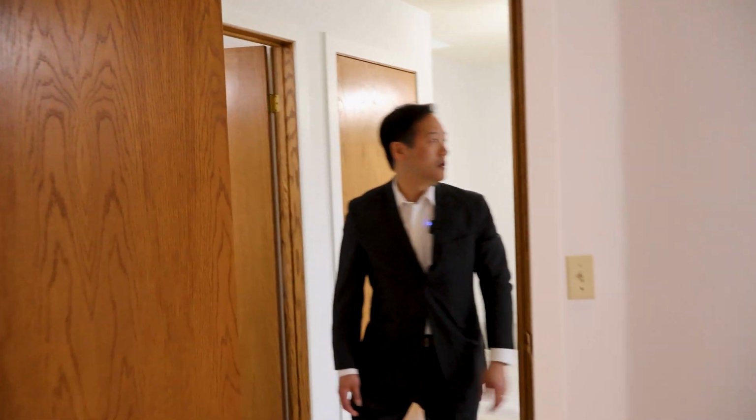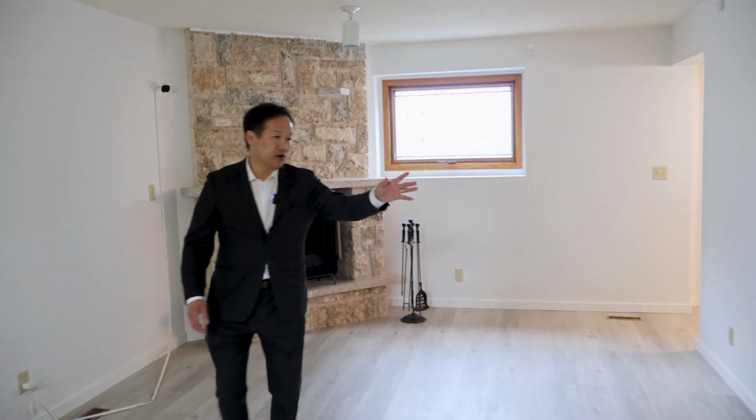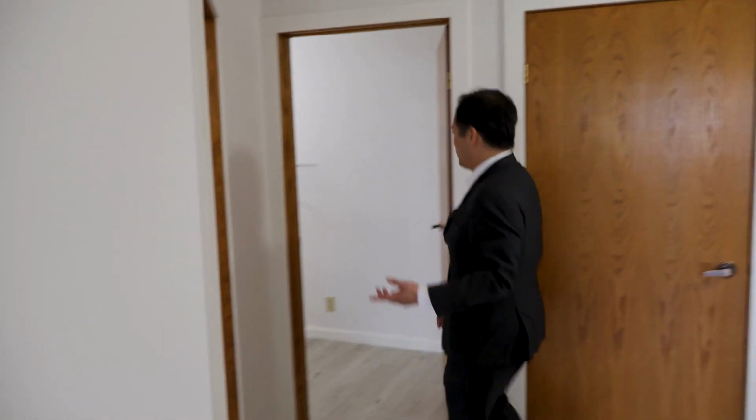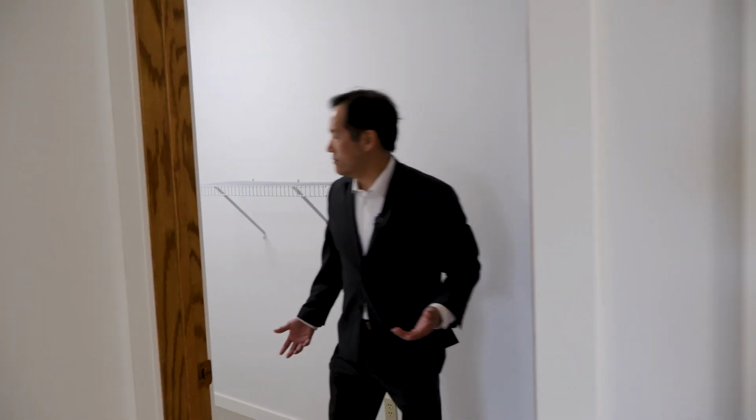And I think this one has bars on it. Okay. So bedroom, not okay with bars. Living room, completely fine. Because bedroom and sleeping areas, again, in Manitoba, Canada, has to have an ability to escape from the bedroom. All right, we have another bonus room down here. And this is your laundry.